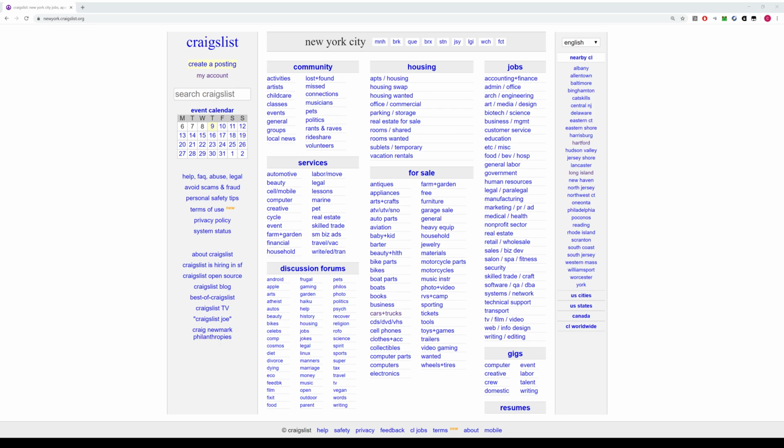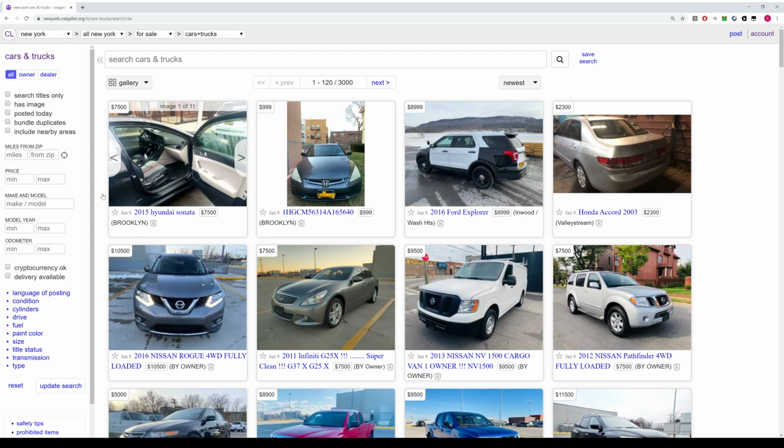Alright guys, let's look for a cheap car today. So, we'll go to cars and trucks. We'll sort by 30 miles within downtown Manhattan. Started off at 600 bucks. We'll do a max price of 2,000. Keep it cheap.